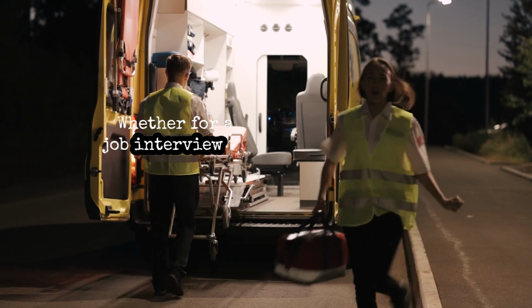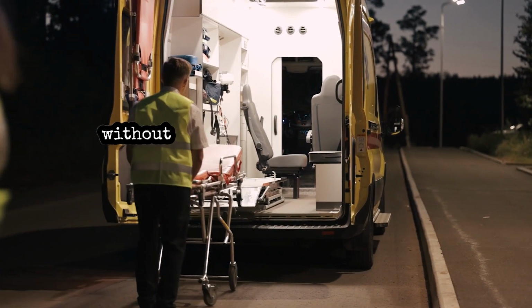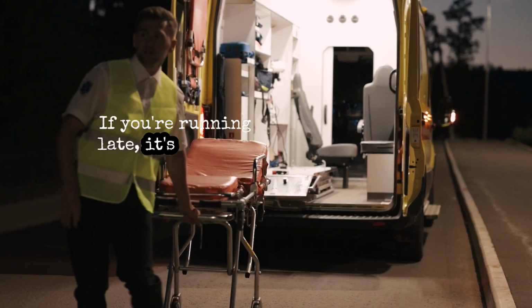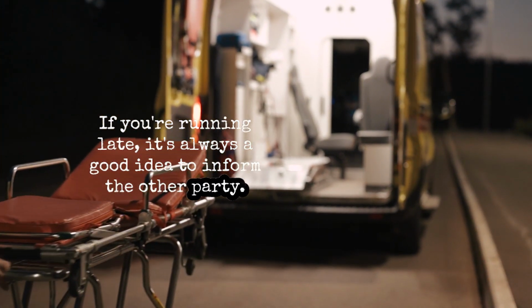Whether for a job interview or meeting friends, arriving late without warning is considered disrespectful. If you're running late, it's always a good idea to inform the other party.